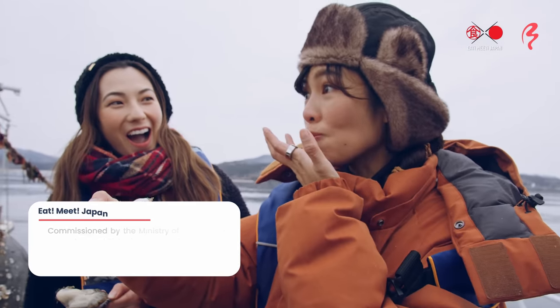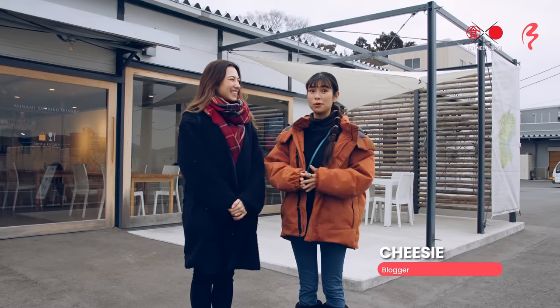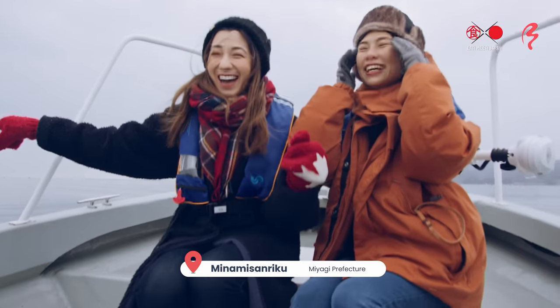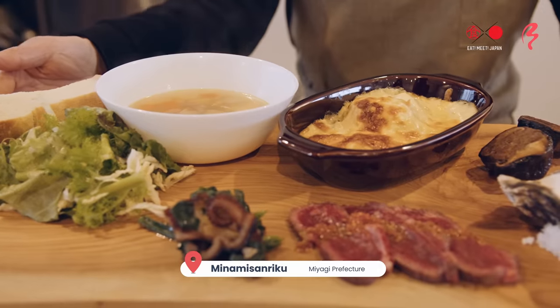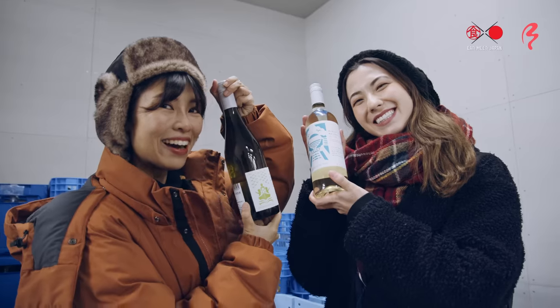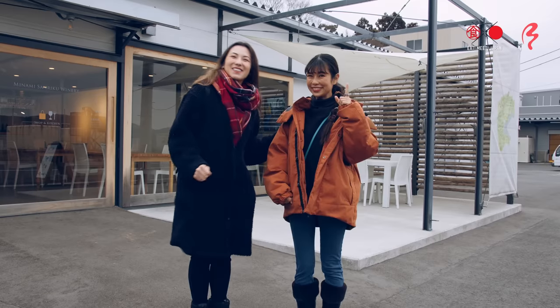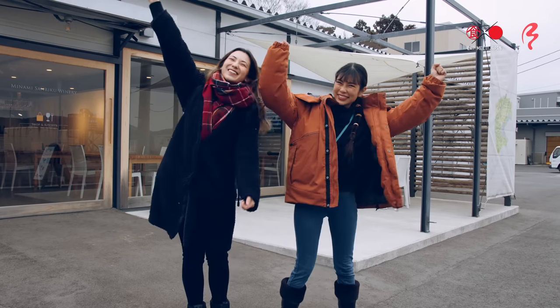Welcome, Cheesie! Nice to be back, and we made it to Miyagi Prefecture today in a small town called Minamisanriku. And today we're gonna go on a tour to discover the local food. Yes! As well as wine. Yes, local Minamisanriku wine. So let's go discover Minamisanriku! Let's go!